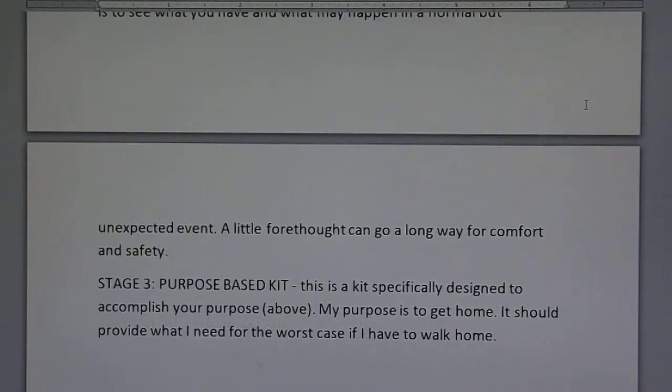And if we're prepared for them, then the unexpected doesn't become an emergency. Okay, then the third stage is a purpose-based kit. We're going to determine what our purpose is for making this kit, and then we're going to build that kit around preparing us for that situation.